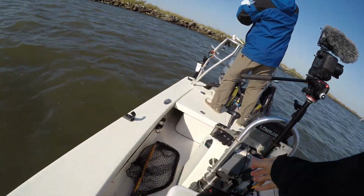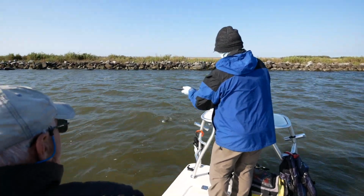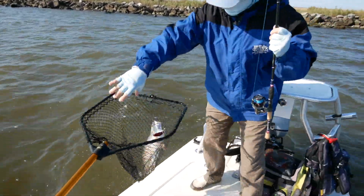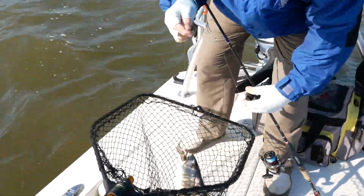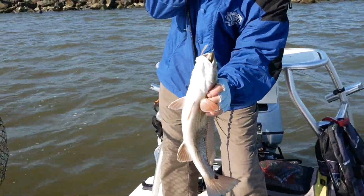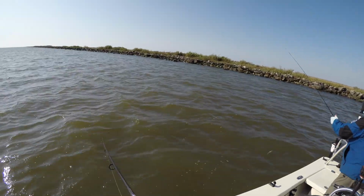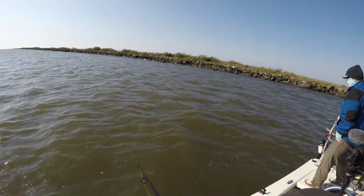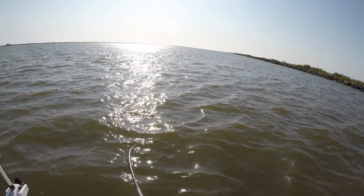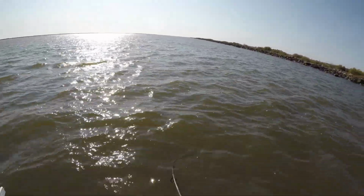That's all plastic, huh? Oh, it's a redfish. Sweet. That's a nice keeper. Could be a keeper. Nice. That looks like a nice about keeper. A 16 or 17 maybe. So yeah, despite this kind of nasty water, all this wind, there are some fish on the rocks. There's one. Oh yeah. Got one.